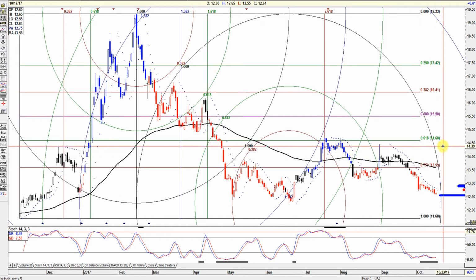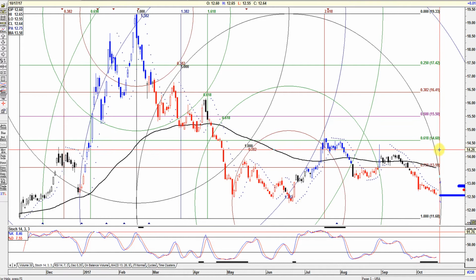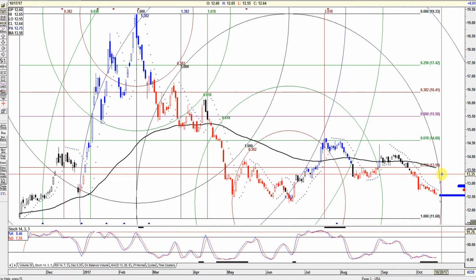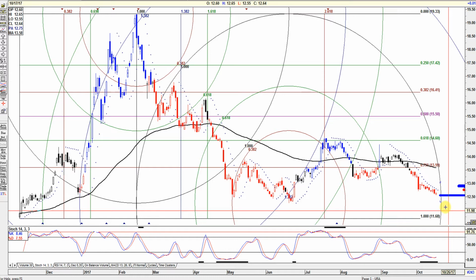Fibs. The only thing I can see here on the timing of the fibs is October 20th, which is just Friday. Maybe it could put a swing low here. But you've got November too, which statistically shows it goes lower. So you gotta figure out which poison you're gonna take. What's riskier, getting in now or waiting till November to see if there's a low, if prices continue pushing lower?